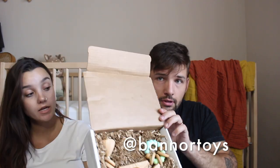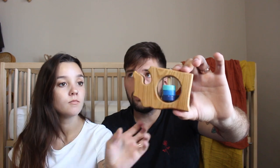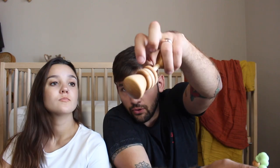So now we have Banner Toys. All of these are handcrafted toys. State of Washington. They knew we were from Washington, so they sent us the Washington State. Sweet little toy. Also, we need to look up what this is called. All we know is it's baby safe. It's baby safe, it's food grade, and it's great for teething. And it's fun because they're colorful too. Also, we have another sweet, awesome wood rattle.